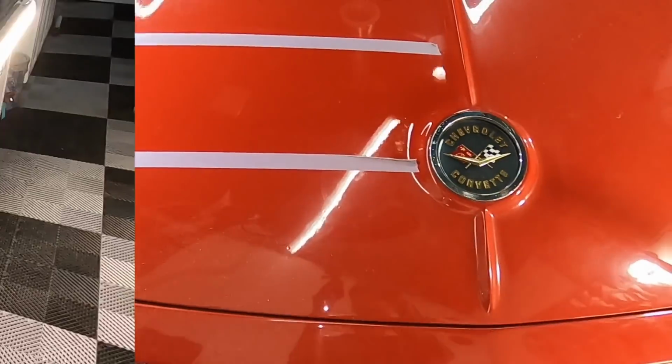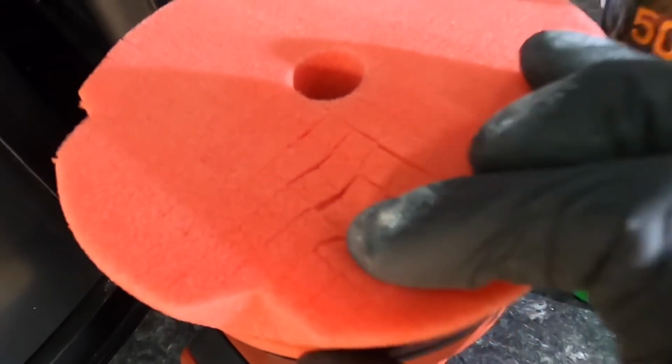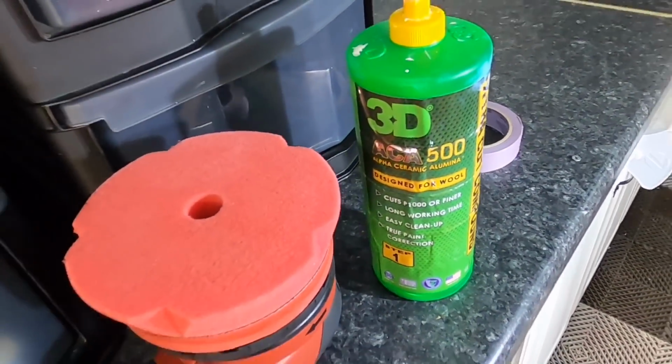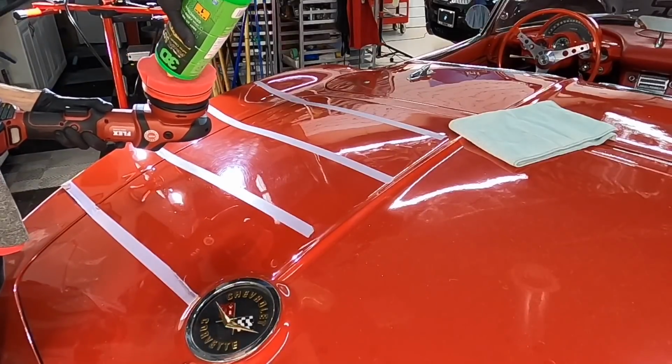All right, let's take a look at the next team or combination. We have a spider cutting pad, waffle cut, and then we'll team that up with the Extra Cut 3D ACA 500, and the pad is attached to the Flex XCE 8.